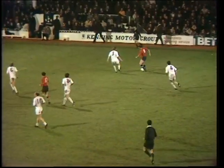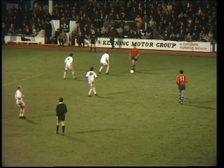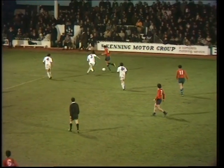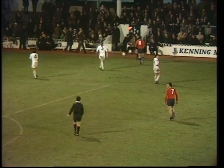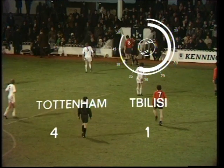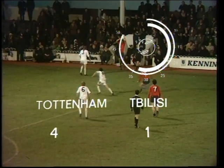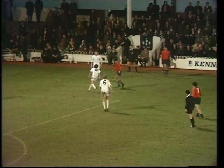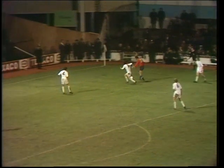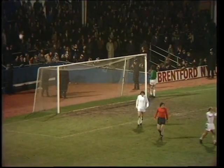Azatiani now for the Russians. That most certainly would have been the killer blow for them. They had a big enough task on their hands as it was before that beautiful bit of skill by Peters and Chivers. 4-1 on the night, 5-2 to Spurs on aggregate. A place in the quarter-final of the UEFA Cup is at stake. Kipiani putting it behind, and it's a goal kick to Tottenham.